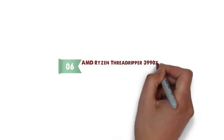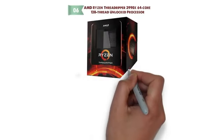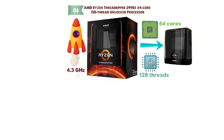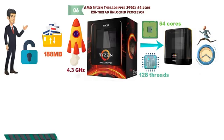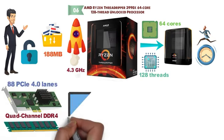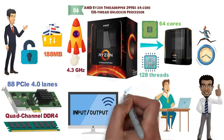At number 6, we have the AMD Ryzen Threadripper 3990X 64-core 128-thread unlocked processor. The difference between this and the previous AMD CPU is the number of cores and threads. This one has 64 cores and 128 threads. The speed boost you'll get is 4.3 GHz along with a spacious cache of 188 MB. And yes, it is unlocked, so you'll be able to overclock the processor whenever you feel that it's necessary. With quad-channel DDR4 and 88 PCIe 4.0 lanes, you're going to get plenty of bandwidth and input-output. We dare say it might be the best you'll get when you stack it up against competing CPUs on the market.